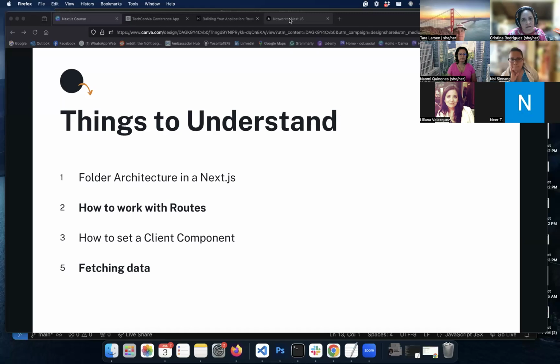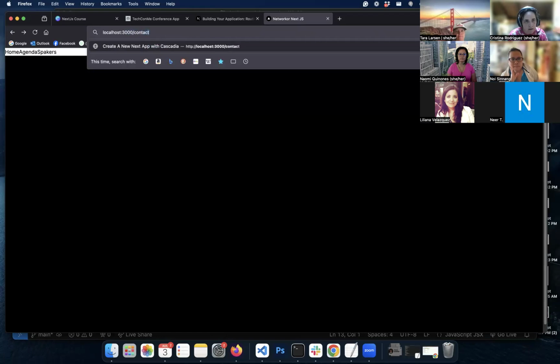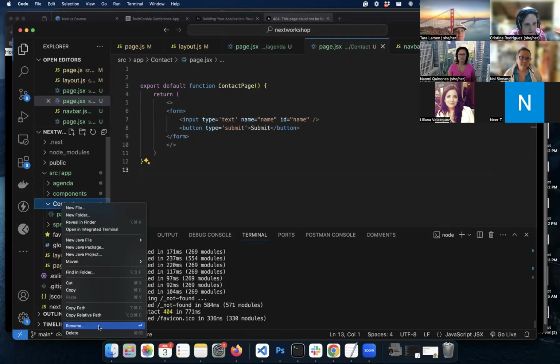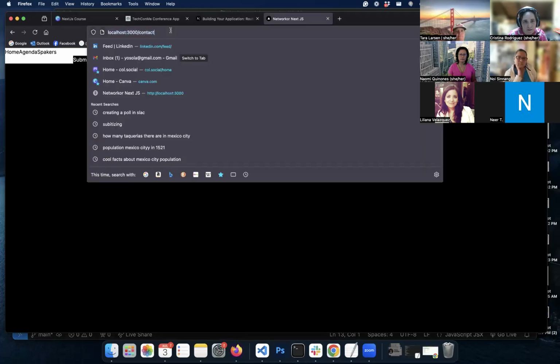So in theory, if I go to 3000 and I go to contact, I will see it. And it gives me an error. Did I type this correctly? It's very sensitive because it makes the router. So remember that it is upper and lower case sensitive.